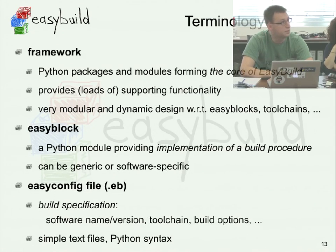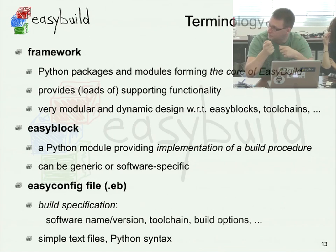Then some terminology that we use. So we have the EasyBuild framework, which is the core of EasyBuild, all the modules that offer the supporting functionality, let's say. I'll detail that more in a bit. And from the ground up, the framework is very modular and dynamic, so it has all kinds of locations where you can plug in other stuff that are specific to your site or that are new.